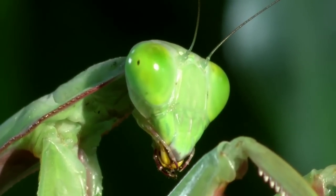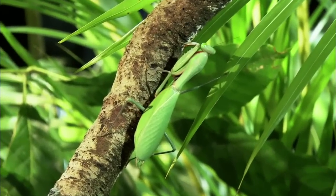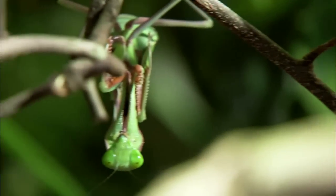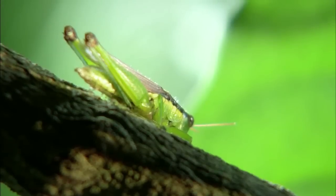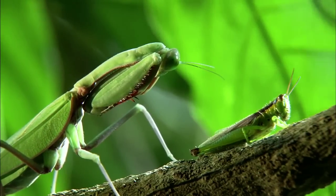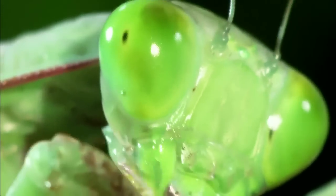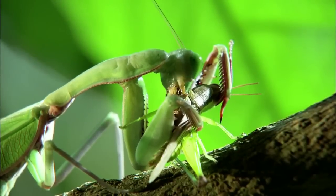Mantids engage in aggressive mimicry. And what this means is they camouflage themselves so their prey doesn't see them. Matching in with the vegetation, in this case our giant rainforest mantid is a nice green, it blends in. Prey items that are walking by, they just don't see the mantid until it's simply too late. This hapless grasshopper never stood a chance.